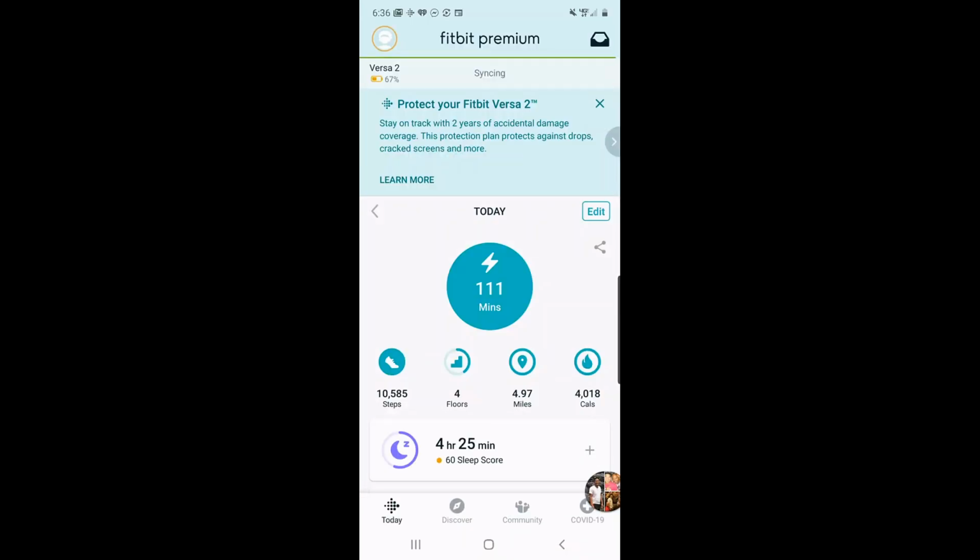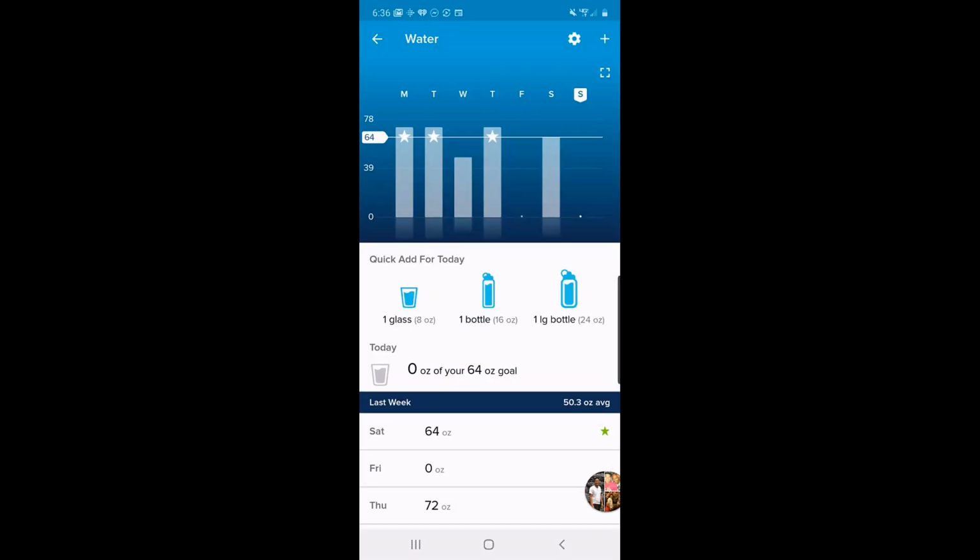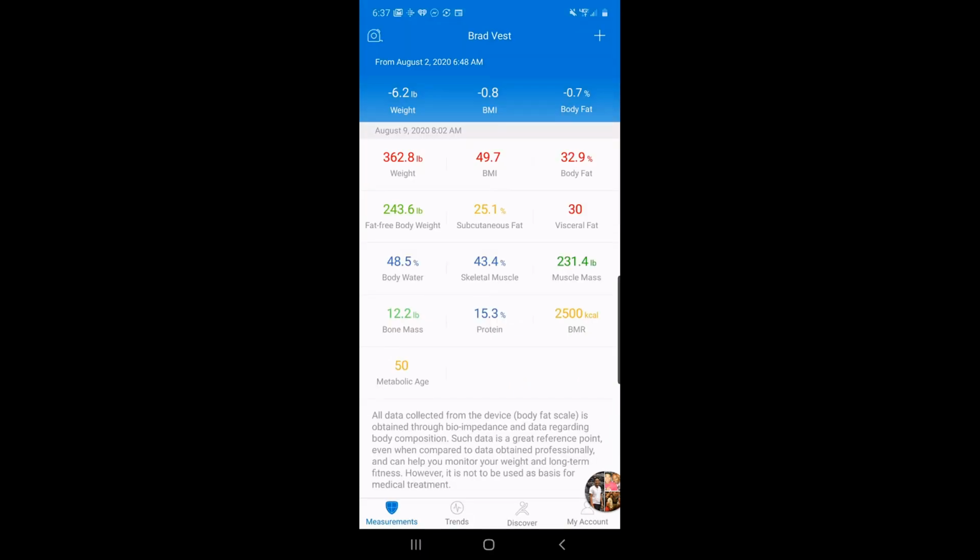You can see I've gotten almost 2 hours in of physical exercise today. Water, I did do a bad job of tracking this week. I will not lie. Most of the days I did get my water in. I just forgot to actually put it in the app. And that's all on me. The last big number I want to draw your attention to in Renpho is the BMR, the 2,500 calories. And I'll show you why I'm using that and drawing your attention to it in just a moment.